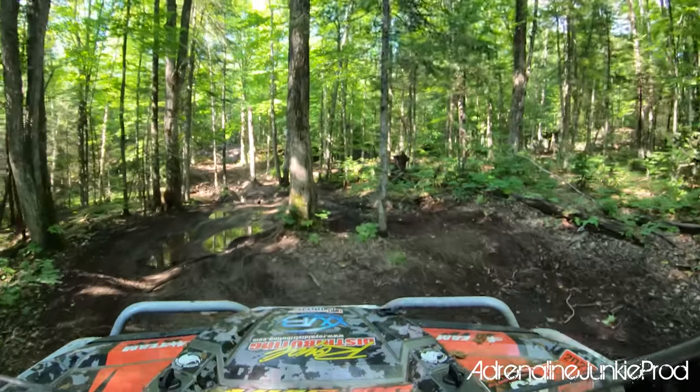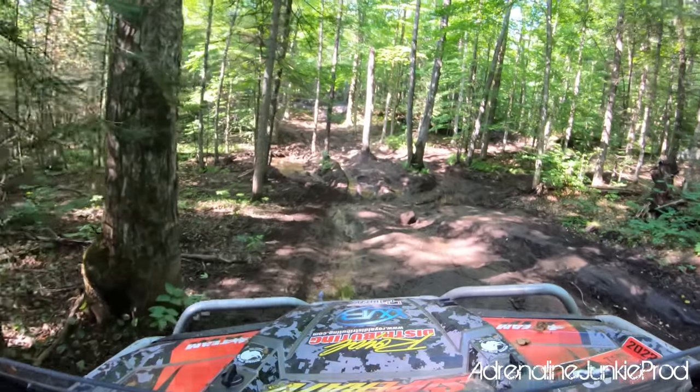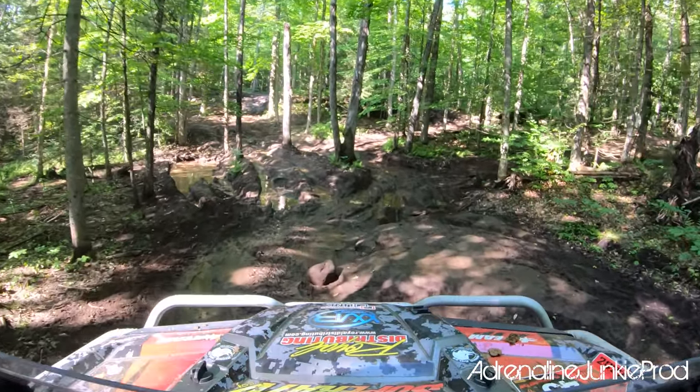Oh, this is where Tim got stuck, remember? It's not as muddy this time. Yeah. Remember, this was all full of water. It looks like this side's worse now.